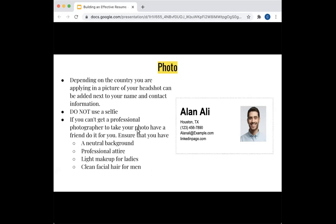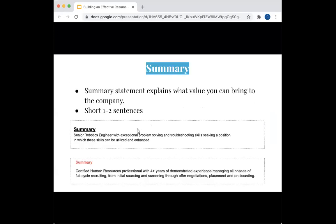What you can do is hire a photographer to take a headshot, as some people have been doing. If you don't have that, that's fine. You can have a friend take a small photo shoot for you. Just make sure you have a neutral background, professional attire, a professional shirt, light makeup for ladies, and clean facial hair for men. Like I mentioned, it's a headshot, so you don't need your full body, just from your head up.